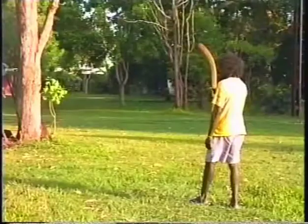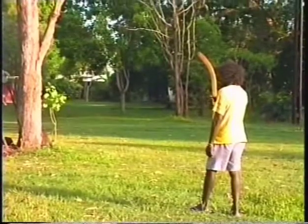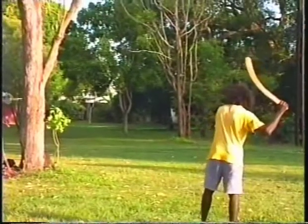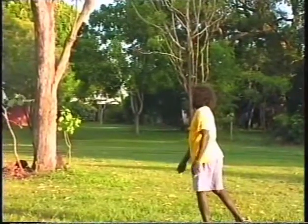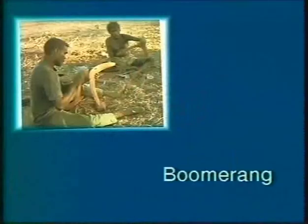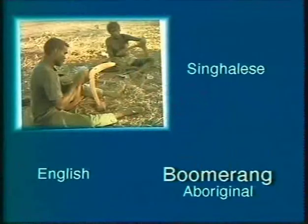So it's quite a long thing. We explain what it is. Kind of a weapon made out of a wooden piece, which is thrown, and if it doesn't hit the target, it comes back to you. But imagine if every time you told a story about a boomerang in Sinhalese, you had to use all those words. That's a problem. But the Sinhalese people solve it by borrowing the word boomerang into their language.